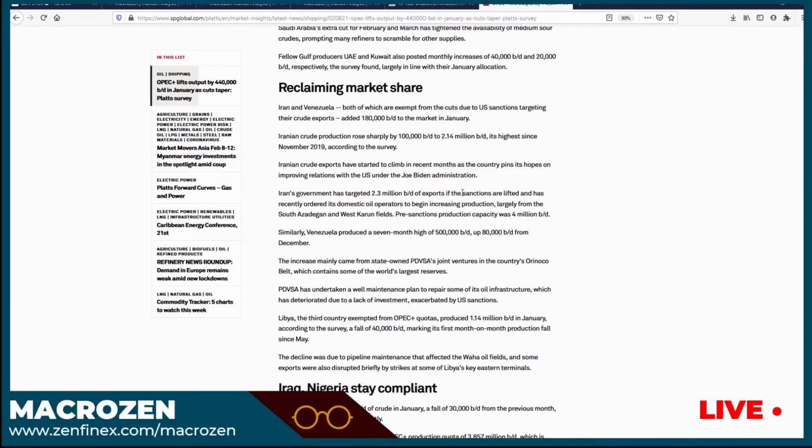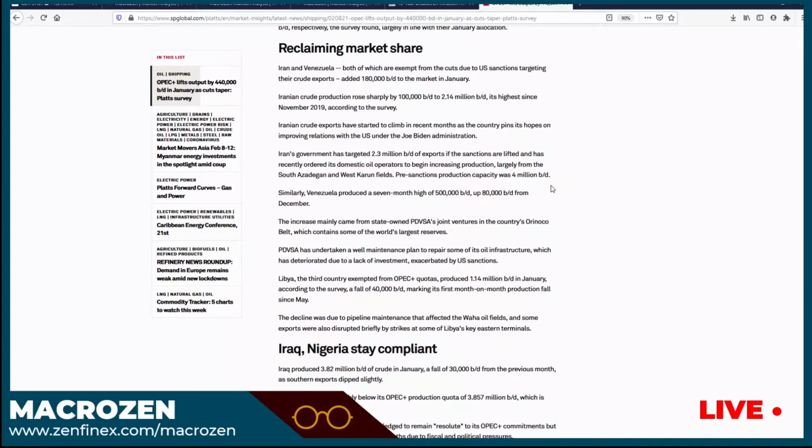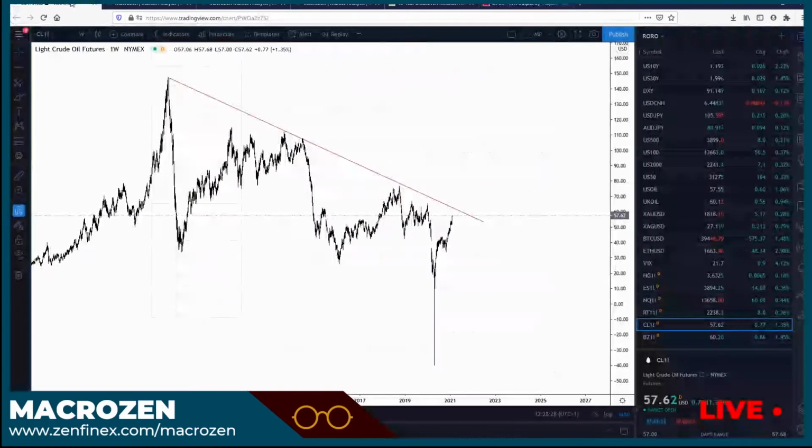And as you can see here as well, they're already targeting 2.3 million barrels per day of exports if the sanctions are lifted, and they've already ordered their domestic oil operators to begin increasing production, bringing them back up towards the pre-sanction capacity. Obviously 4 million per day, still a way to go. But with that, all of this basically brings more supply to the market, whilst demand is still being suppressed, shall we say. And it's a long way to go before we can really look at the oil market as being excessively bullish again. So I think we'll get a pullback in the oil market. We'll have to look at the dynamics as they evolve on that. But really, those are the main things that we're looking at the moment.